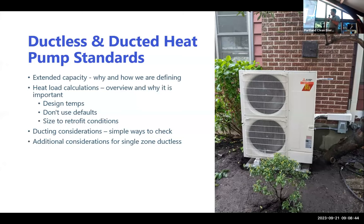Extended capacity heat pumps are one of the standards we're trying to implement. And in creating the standards, we found a lot of different agencies define extended capacity heat pumps differently. They're also called cold climate heat pumps. So for the purpose of this program, QA providers are going to be asking for a heat load calculation that shows that the proposed heat pump will keep the indoor temperature at 68 in the winter when the outdoor temperature is 24 degrees, and the interior temperature at 78 when the outdoor temperature is 100 degrees.